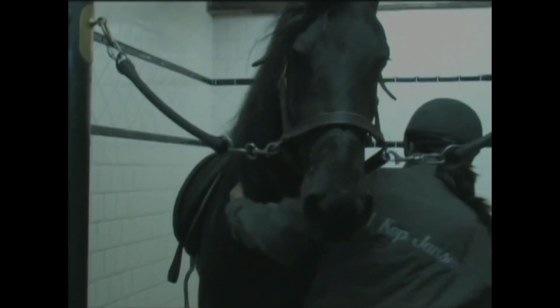Good aftercare ensures that the horse finishes up the training session with a good feeling.